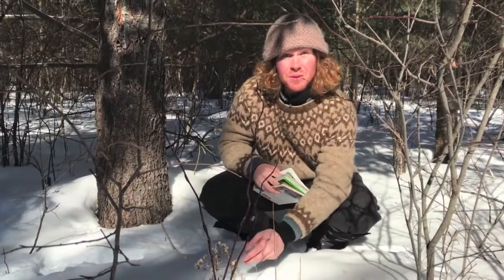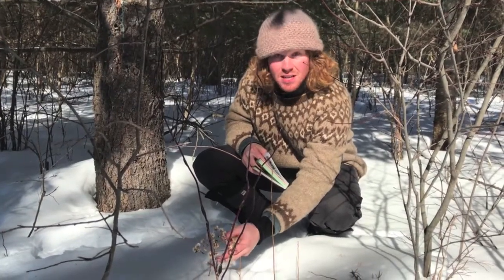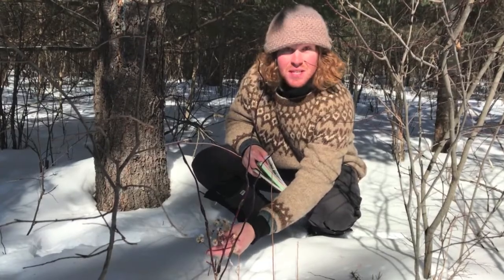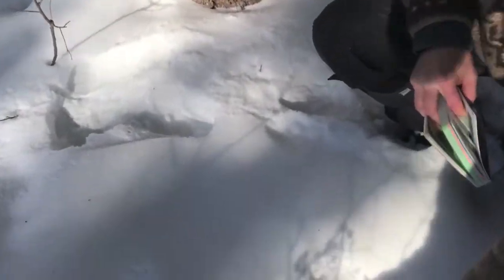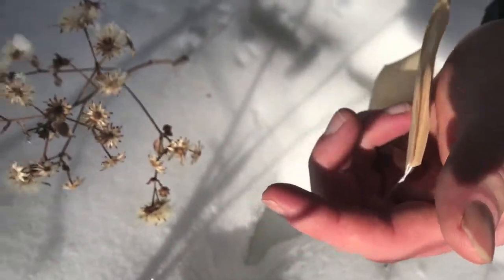Here we've found a wildflower plant in the winter, and we can see that its flowers have now turned into seeds. A closer look, we can see the white fluff of these seeds help it catch the wind and be dispersed to new areas where it can grow.